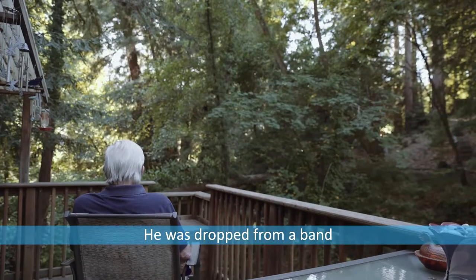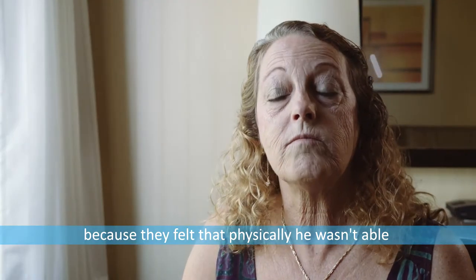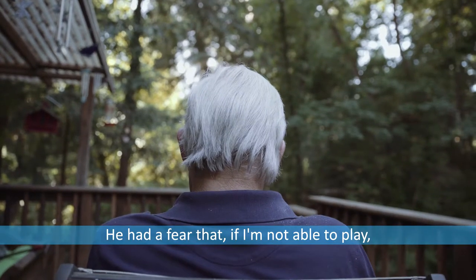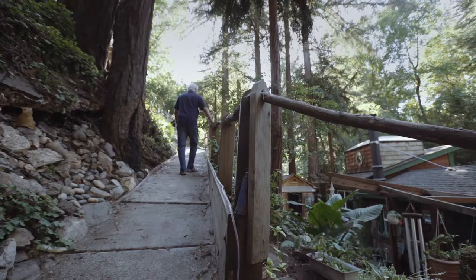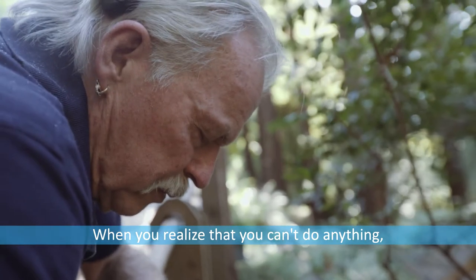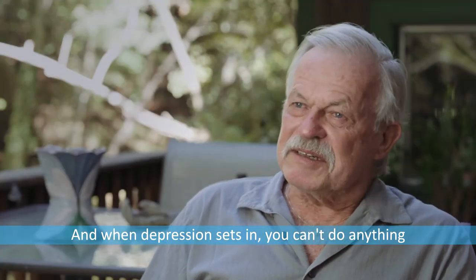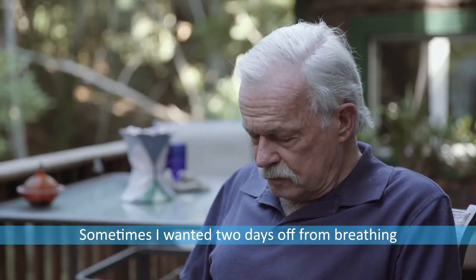So he was actually let go from a band because they felt that he physically wasn't up to it anymore. You know, and that fear that, am I really not going to be able to play, and what am I going to do with my life if I can't play my trumpet? I would stay home a lot because it was hard work to get out of my house to go to my car. When you realize that you can't do anything, you start to feel useless. And when depression sets in, well, then you just didn't do anything but watch TV. Sometimes I wanted 2 days off from breathing, because breathing was so much work.